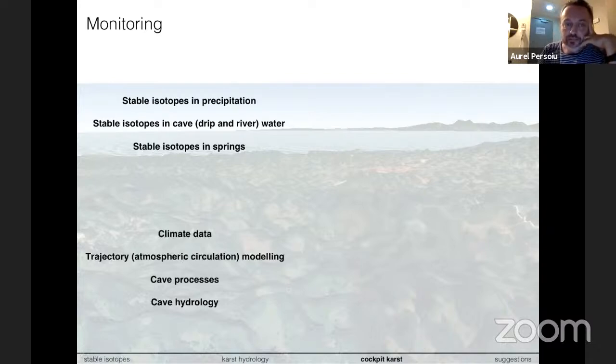And the second kind of data, we need the climate data, temperature, precipitation amount, and we have to use these to model the backward trajectories of the precipitation events to understand where the precipitation is coming from. And if we have this for several years, then we will be able to link the source of moisture with the main atmospheric patterns that are determining it.